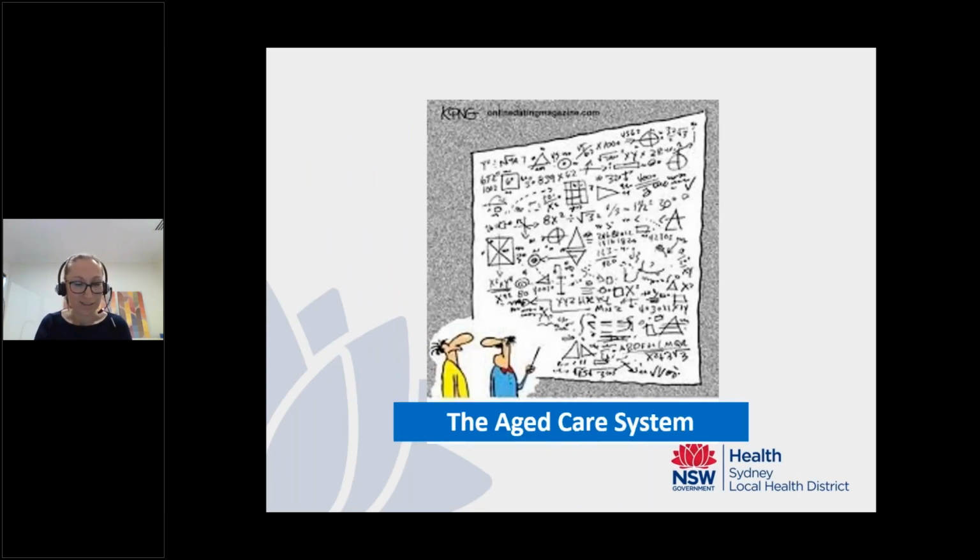I like to use this as a lovely way to describe the aged care system. It's very confusing to most of us that work in it, so I do pity people trying to access services for themselves or for a loved one. So it can be very confusing.